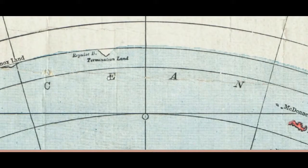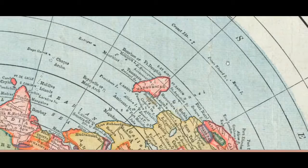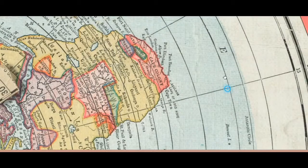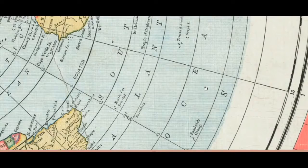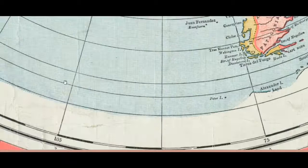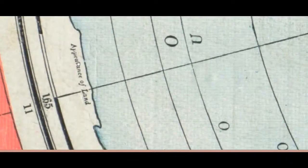Termination Land. Somebody's reached there and thought, well, this is it. This is where the Earth terminates, right here. Amazing, huge swathes of nothing. Just ice, look. Just a wall of ice. Look at that, folks. Look, the appearance of land.